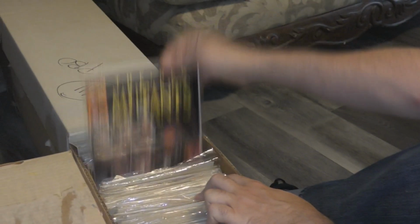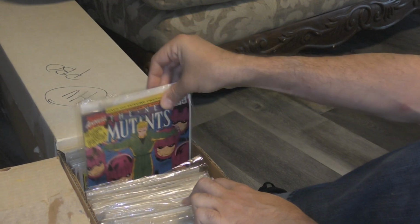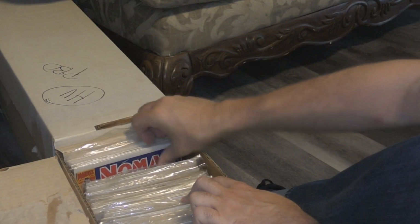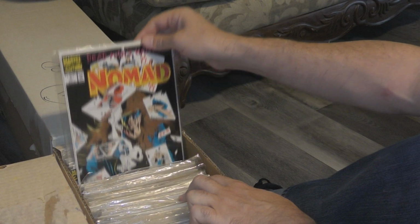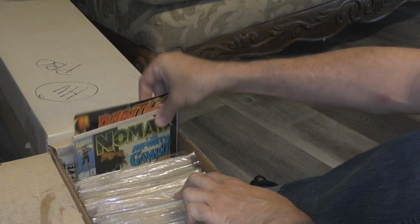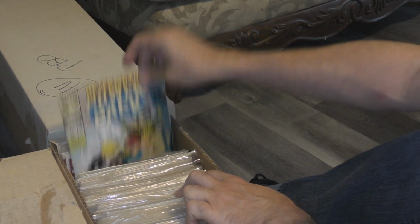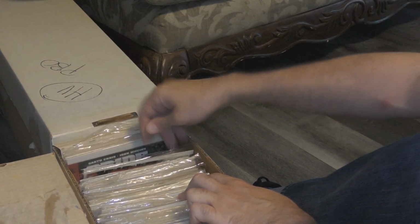So you're going to keep any of these? I mean, we'll see. We got to get the stuff in alphabetical order and sort through it and just see what all I've got. I might keep some of it, and we'll see. I remember Nomad. Oh, versus the Punisher. Panther. Power Pack. Pride and Joy. Yeah, Vertigo title.